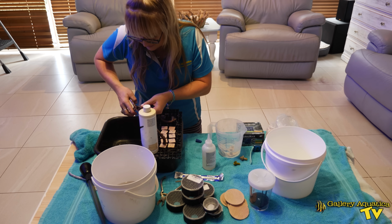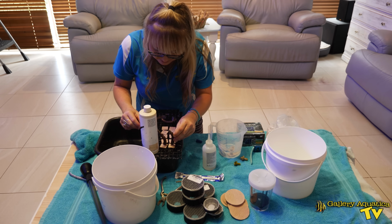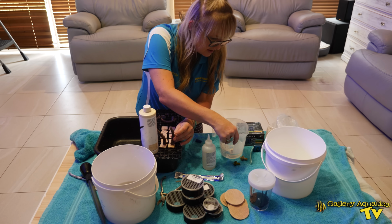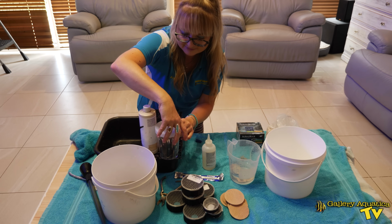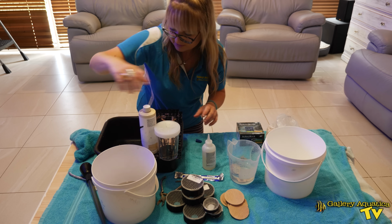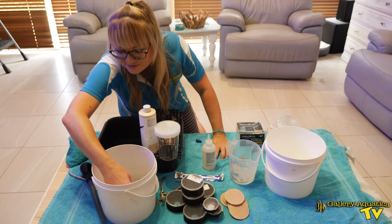And where necessary, I just flatten off the base of the acro so that it has better contact with the porcelain. You can use anything as a prop. I'm sorry, I'm just blocking your angle there, your view. But we're just going to continue just like that. Exactly how we did the Dallas fragging video.